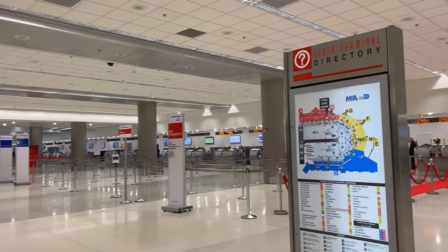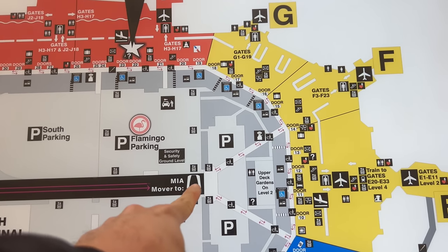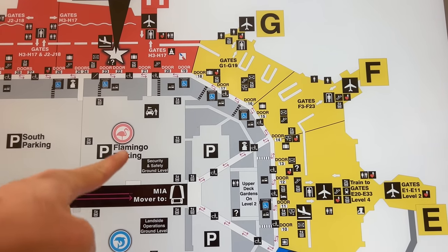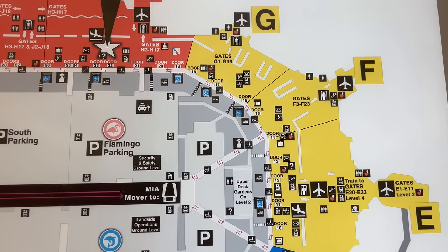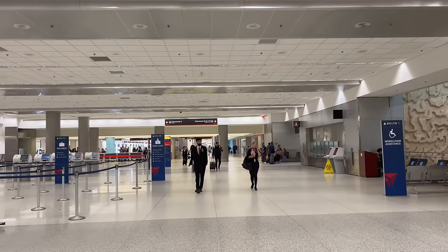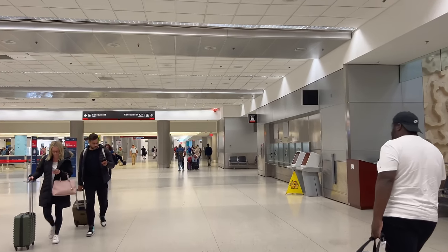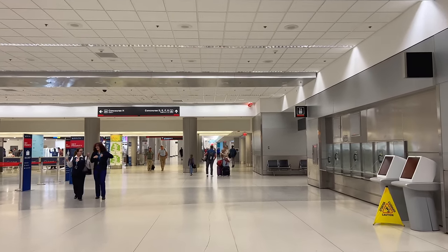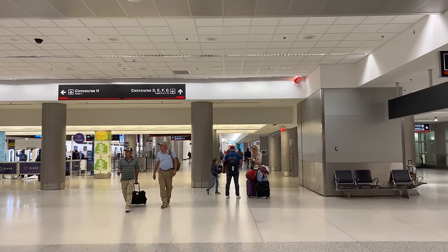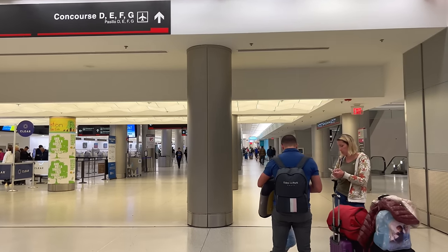So basically, I'm here and I need to make my way here. So I actually need to get closer to the G area, or I can exit maybe and then go through that way. I haven't tried it. Yeah, I think I should go this way for the MIA Mover. Unless there's a way that you can access it from the ground level.